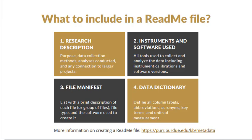It's also very helpful to note the instruments and software you used to collect or analyze your data. And that includes making a note of the version of software that you used, and if you're using any specialized collection instruments, any relevant calibrations that would be important to other people trying to interpret your data.